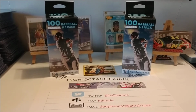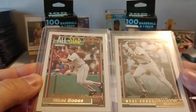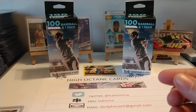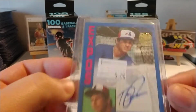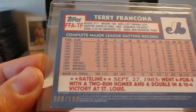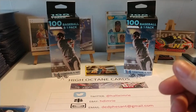So I went through and got a couple of these 1992 Topps Wade Boggs gold. I always like getting the parallel versions of cards sometimes if I see something that's nice. Then got a 2019, I believe it is, Terry Francona autograph from Heritage last year. Is it Heritage or Archives? I apologize. It is numbered number 9 out of 199, so I thought that was a nice little find.